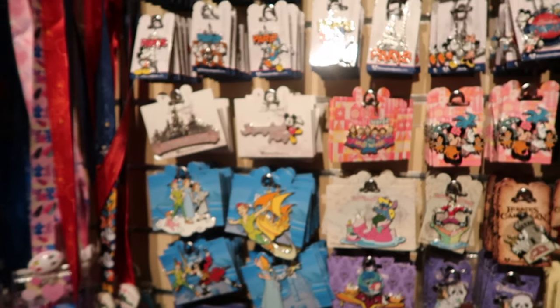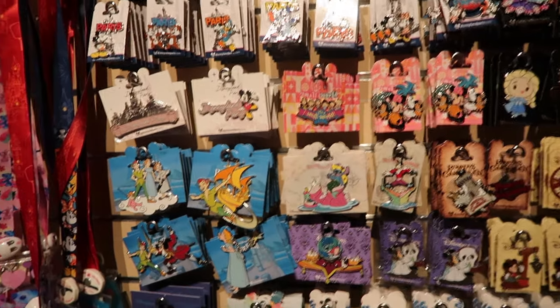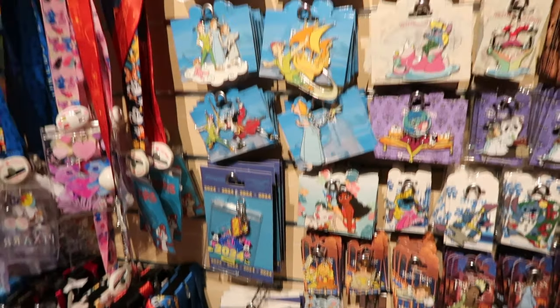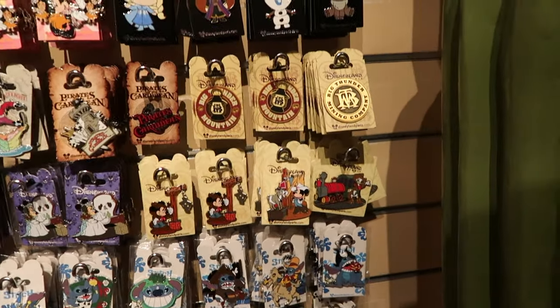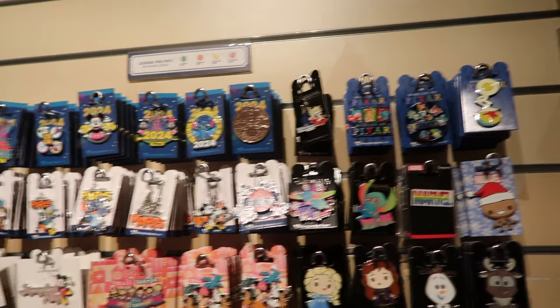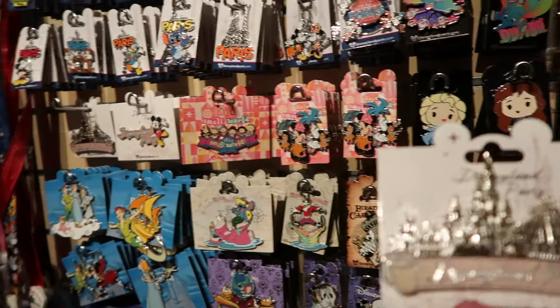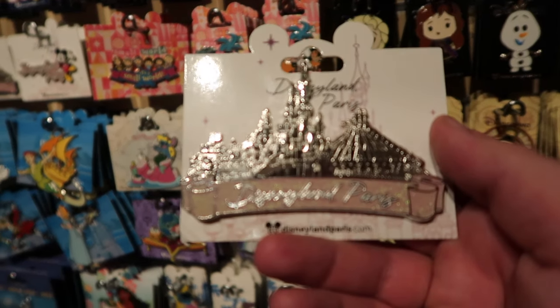But I've just noticed there's no resort pin, which is very disappointing. I don't know what I'm going to do now without a resort pin. Oh, it's thrown all my plans in the air. I do really like this one though. And surprisingly, it's only €13. So it's very tempting.